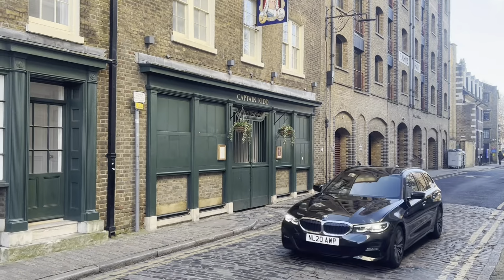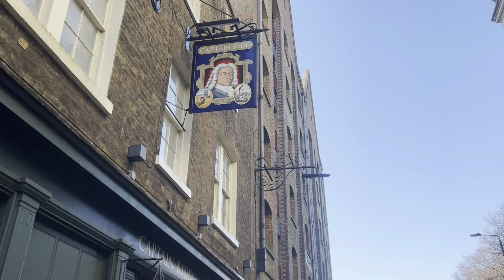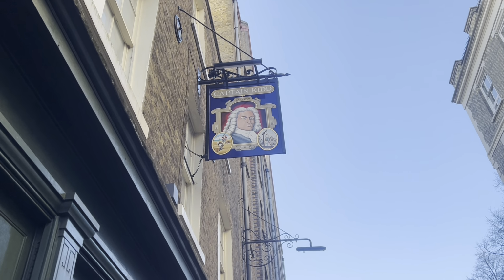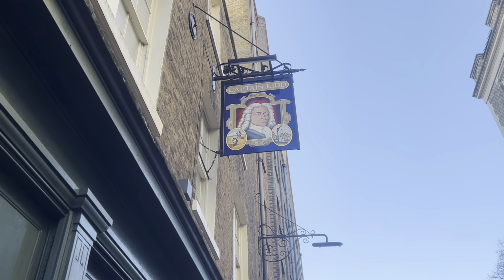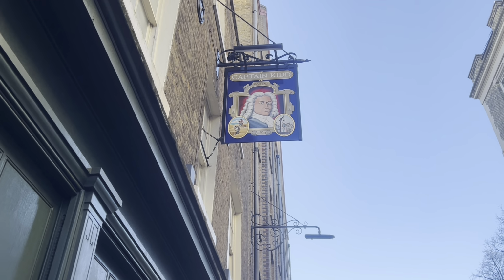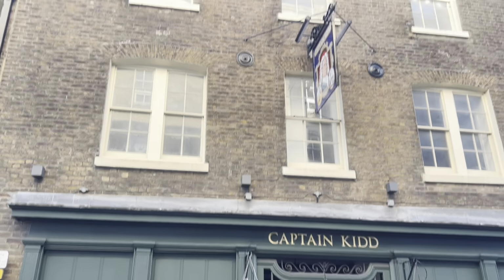Now here we are at the next pub, the Captain Kidd. This is the famous Captain Kidd. He was a privateer working for the English out in the Caribbean seas, hunting down pirates and particularly the French that were stealing all loot, and he turned pirate. He turned rogue, went on his own, started robbing everything. Yeah, and he tried to take refuge in New York, but they weren't having none of it, and they shipped him back to the UK where he stood trial.